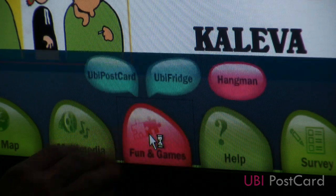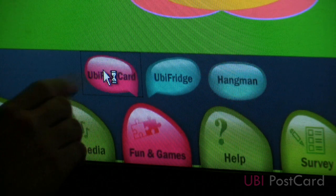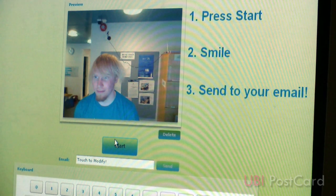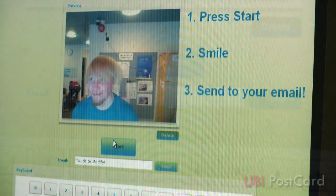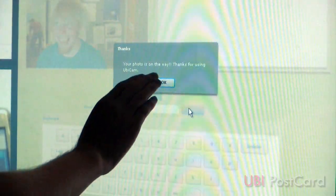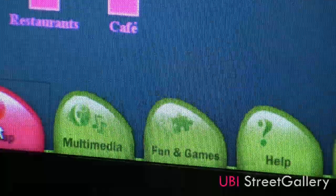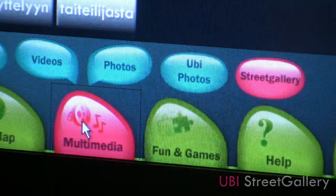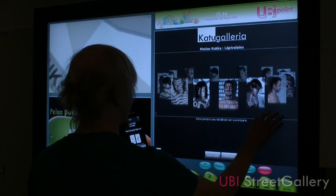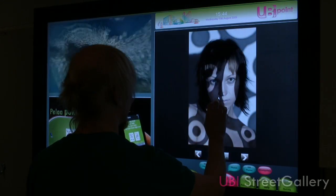Some other applications include the UBI postcard, with which the user can take a picture of himself and send it to a friend through email. The Street Gallery is a premium opportunity for up-and-coming new media artists to showcase their art in public locations.